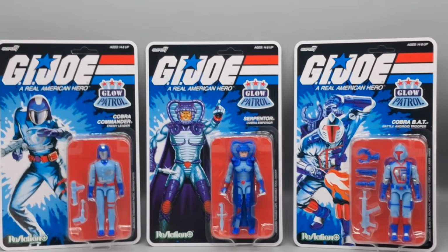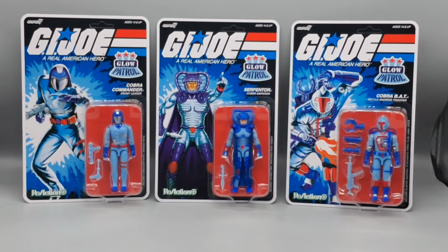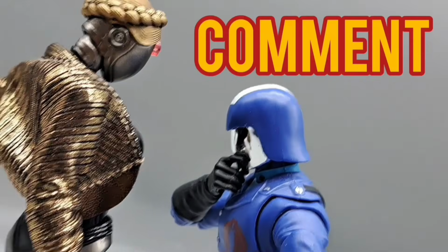3 classic O-ring Cobras with glow-in-the-dark uniforms.